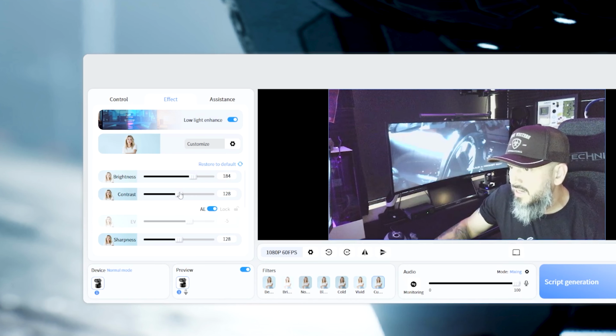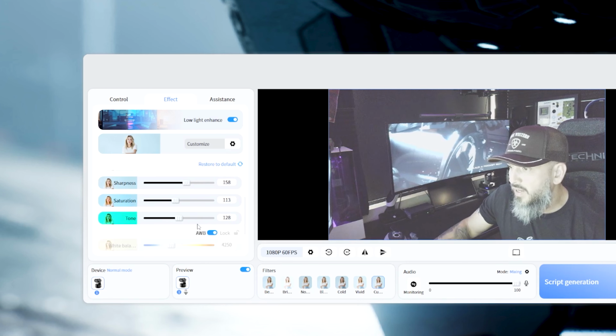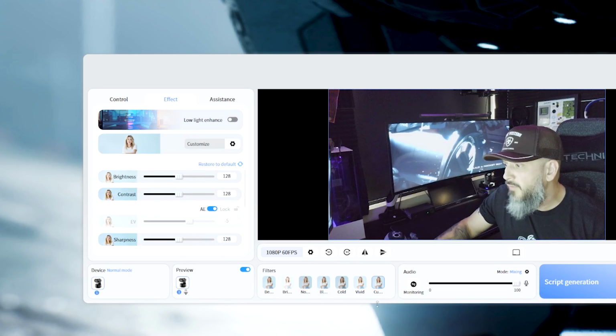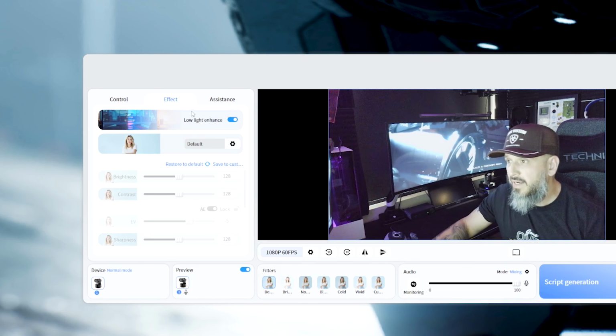You're able to adjust the brightness, the contrast, the sharpness, the saturation, the tone, AWB. You could lock it or unlock it right there, white balance. You're able to mess around with all the colors here, and you're able to also set the anti-flicker to 50 Hertz or 60 Hertz. Let's go ahead and restore to default. Please note that if you have the filter set to default, the low light enhancement will turn off. And if you want to use the low light enhancement, you have to go back and turn it on.